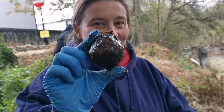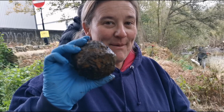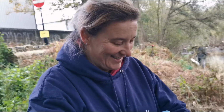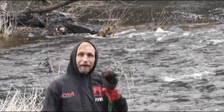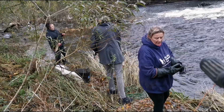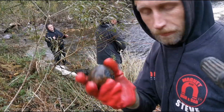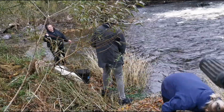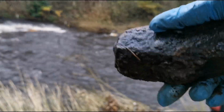I wish I brought my waders. Then Lindsay got a small one, and then Lindsay got a big one. Leah's got my baby one, look. Steve, what you got? Cannonball! Oh, found another cannonball. Jess got a cannonball. And I got a hammerhead.